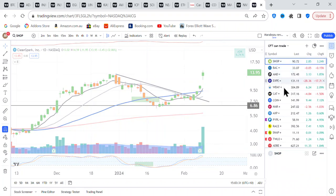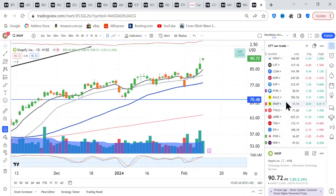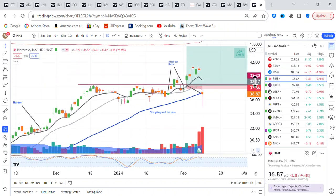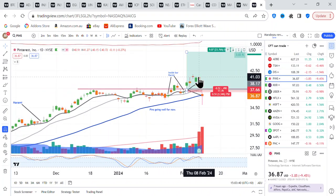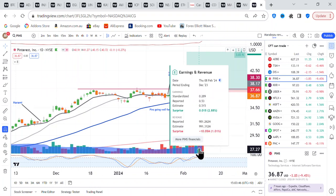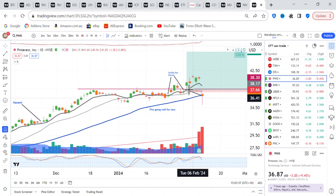I'll just show you a couple of these ones, because I got smashed on a couple of these on pins last night. I've got a couple of entries in here, and then all of a sudden, bang. This kind of annoys me, because if I go into earnings here, the estimate was 51 and we've got 53, so a 2.88%. And the estimate here was there and we got a little bit less, so it's only down 1%. Really, it's not massive, but it was enough to do this.